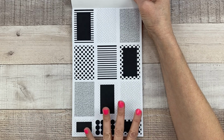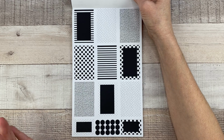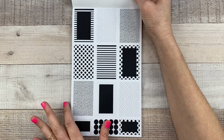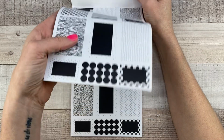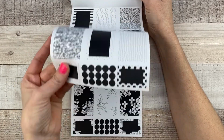And then these are exciting because you know I love black and white polka dots, you guys. You know I do. And so we've got these patterned boxes, which are great for layering. They are so awesome for layering. And I'm definitely going to be using those. And I love that we get 2 pages of that.